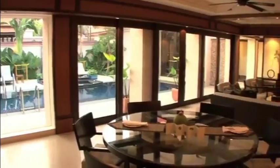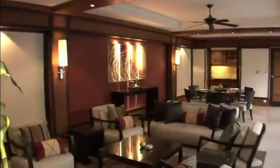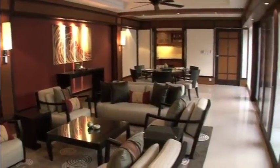There are many different options at this villa-only property, but all of them, in a word, are luxury.